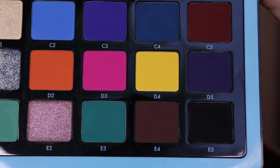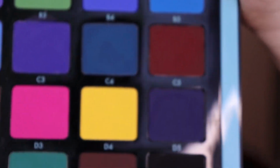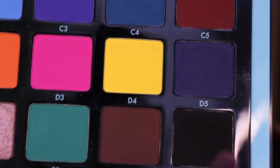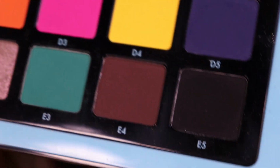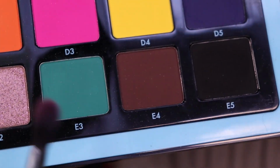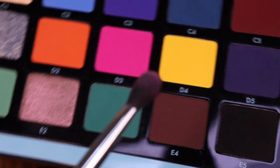Okay, so I am back for my second look, and I definitely want to use this burgundy red shade right here. And honestly I want to do something a little bit simple today, so I'll go ahead and use this one all over my lid. And I think I might deepen it up a little bit with this. I don't even know if it's a black or a deep brown. I think it's a super deep, almost black brown. But I think I might use this one as well. So I guess I should go in with this one first, but I don't want too much of it, just in the outer V.